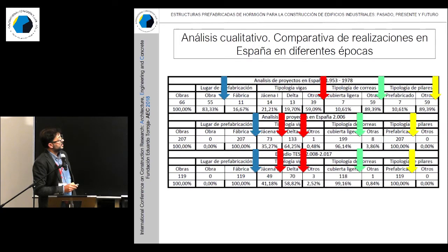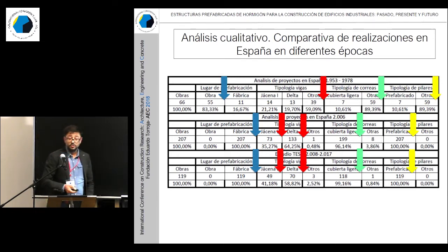¿Qué nos encontramos? Aquí tendríamos el pasado lejano, el pasado cercano y el presente. En el pasado lejano veíamos que la mayoría de la prefabricación era en obra; ahora vemos que la mayoría es en instalaciones fijas. El tipo de viga era otro, no tenía por qué ser Hazenay o Delta, eran otras tipologías: en V, en I, cerchas, Vierendel. Ahora la mayoría de las vigas son Hazenay o Delta. La tipología de correas era otra, la mayoría eran forjados formados por pequeñas losas o por placas que incluso se hormigonaban. No existía el concepto todavía de cubierta ligera, como hacemos ahora, con correas tubulares. Ahora prácticamente el 100% de los casos son cubiertas ligeras.